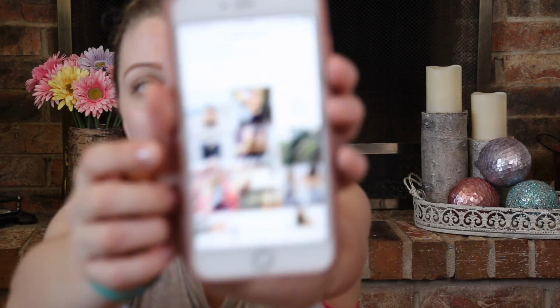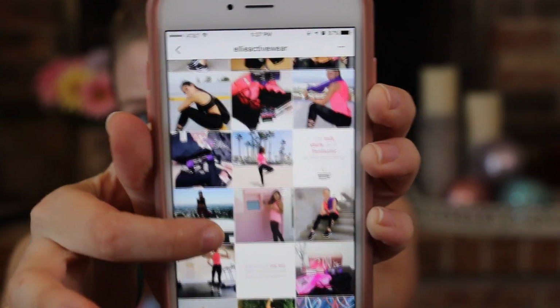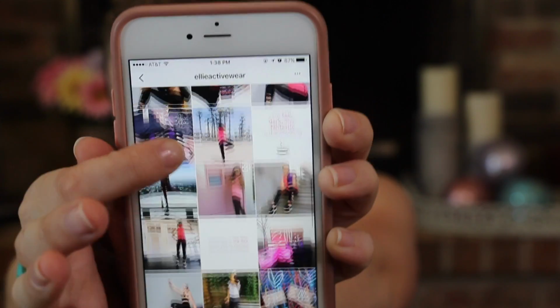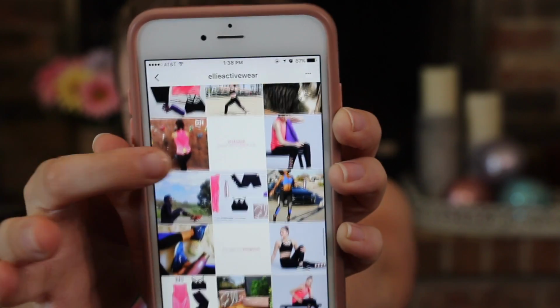Let me show you. Okay, so their website is ellie.com and they also have an Instagram, and their Instagram has pictures of everything that they have. Okay, so it has everything on here of what they send out every month. Now last month you'll see was the pink stuff, and everything changes by color, and they post so many people in their stuff. It's amazing.